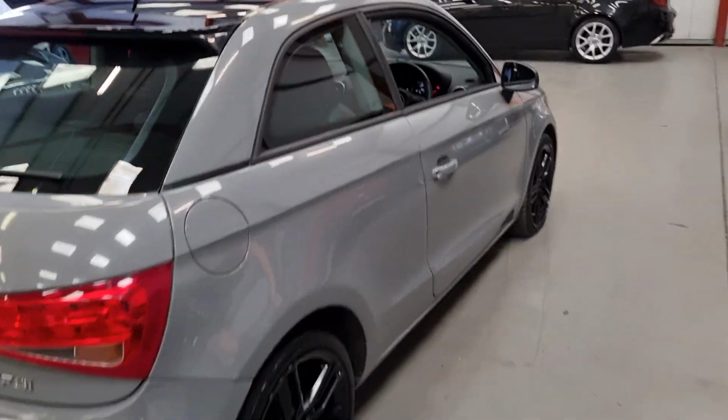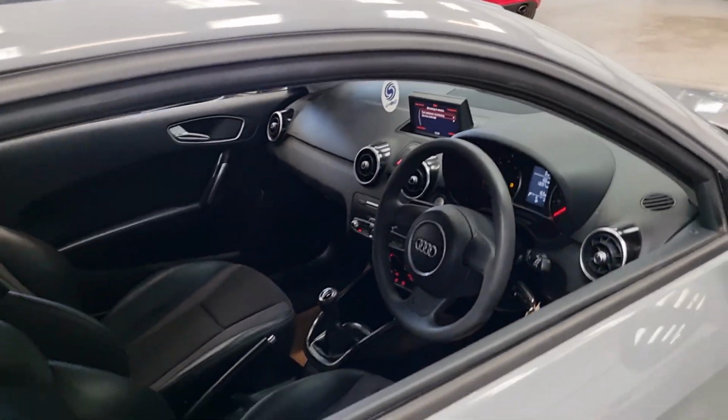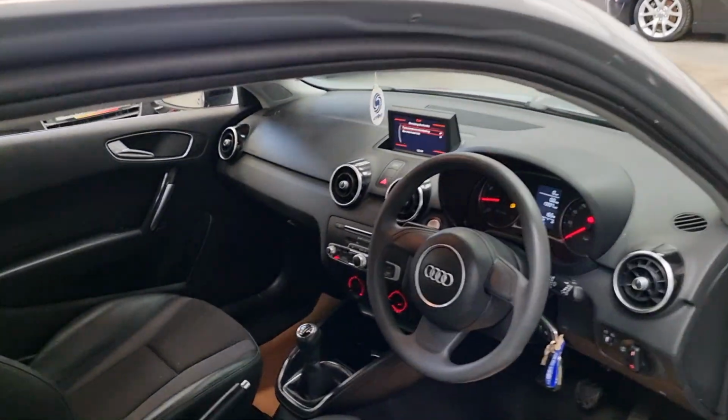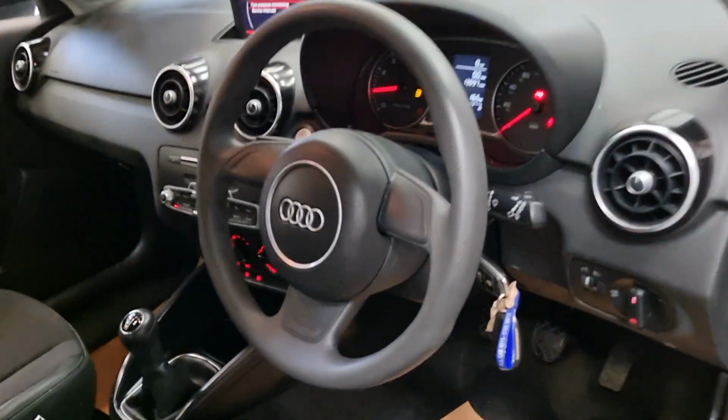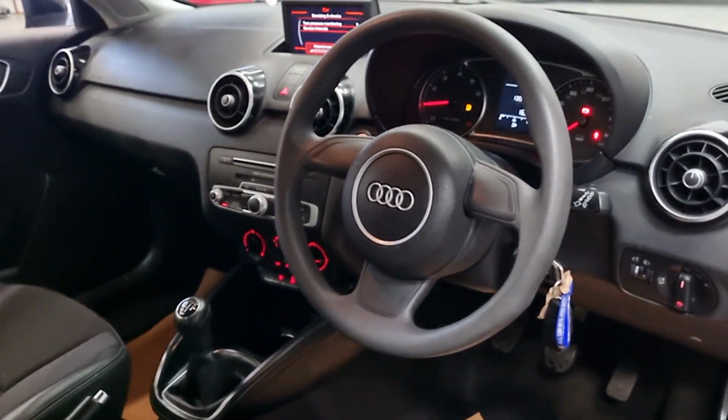So it's the 1 litre petrol, so it is 0 road tax, ULEZ compliant, over 60 miles per gallon. Ideal first time car, or for those that are just looking for something cheaper to run.